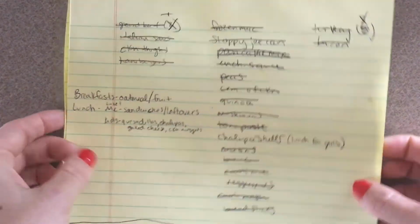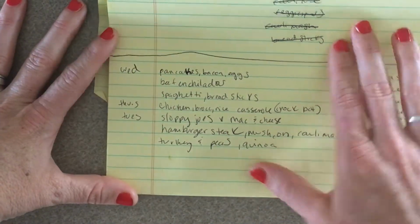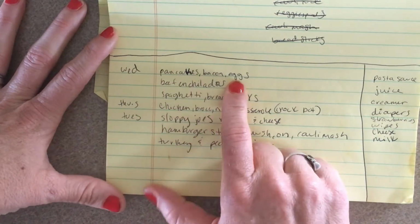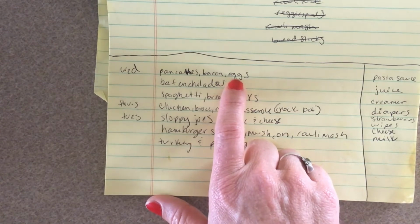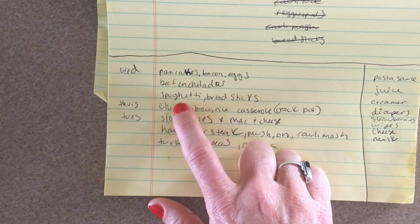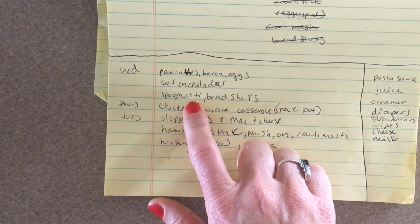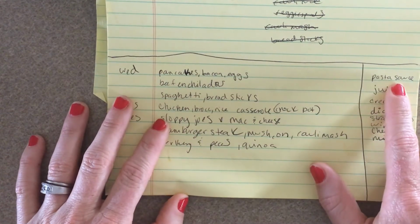And then as far as our meals go for the week, I had Bisquick, so I'm going to do pancakes, bacon, and eggs one night. Breakfast is a really great option if you're trying to do a cheap meal that you just have things for. Beef enchiladas, I've got that hamburger meat, enchilada sauce, and tortillas. And then I can do spaghetti one night with that Italian sausage, the veggie spirals, and then over here I need to get some pasta sauce.